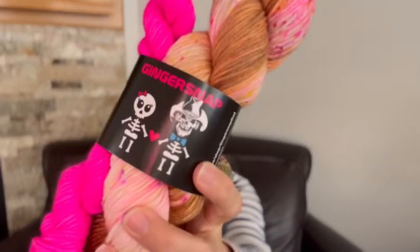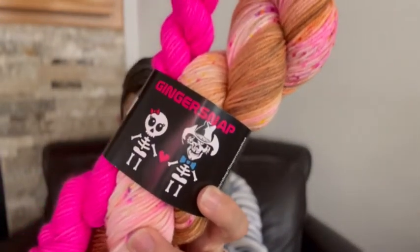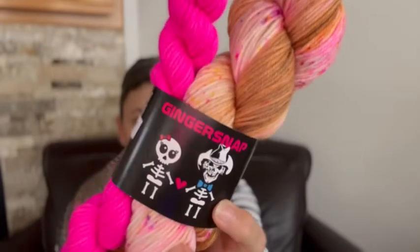And then finally, I made a quick purchase at Ginger Snap. Now, you may recall that a couple of weeks ago, I finished some fluorite socks in her Frenzy colorway. The dyeing is just amazing, and I really enjoyed those socks. But I thought I would try out her new base, which is her Squishy DK Sock in the Gretel colorway.